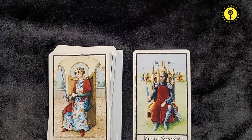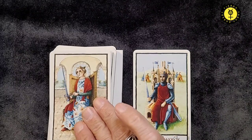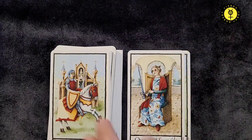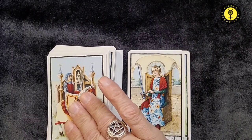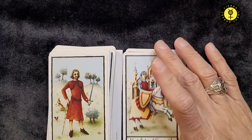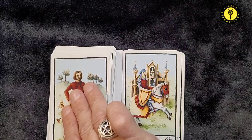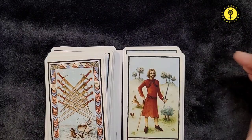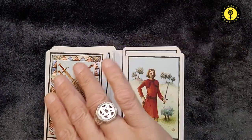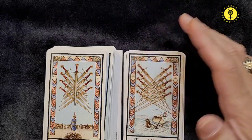The King and Queen. The Knight of Swords. Yeah, I don't have a problem with this deck so far, except for that one issue. The Knave of Swords. And we're into the Pippage. Ten of Swords. Got a sinking ship there. Nine of Swords. Well, that doesn't look pleasant at all.